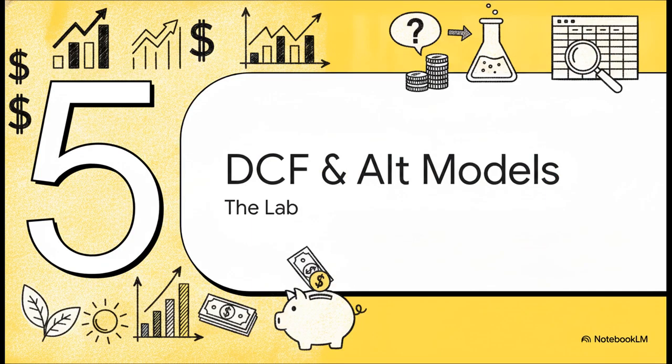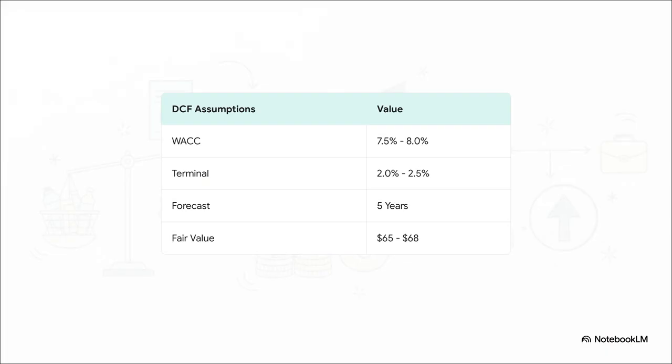Section 5. DCF and Alternative Models. Time to step into the lab. Building a base case discounted cash flow model, we take management's multi-year sales growth guidance of 4 to 6% across a 5-year forecast period. We assume a weighted average cost of capital, our discount rate, somewhere between 7.5 and 8%, and a perpetual terminal growth rate of about 2 to 2.5%.